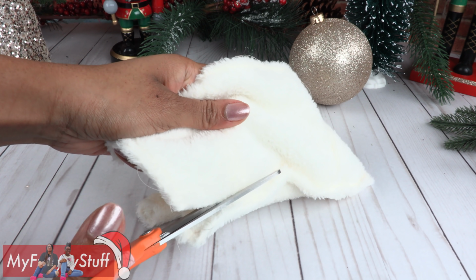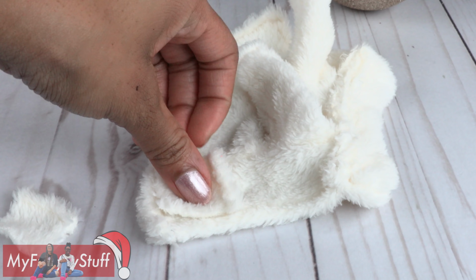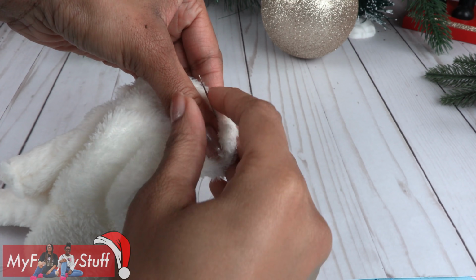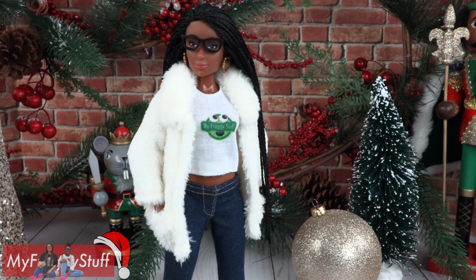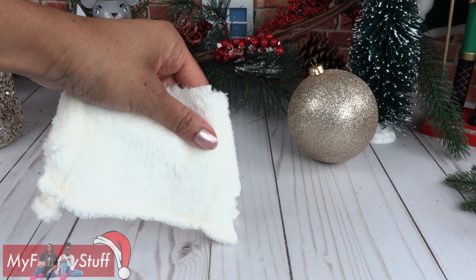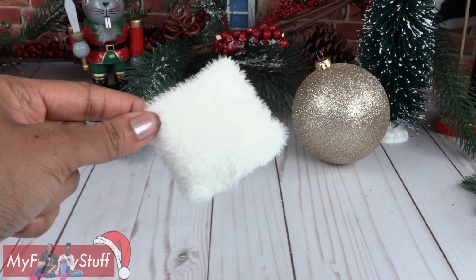Trim off the excess, cut squares from the leftover hem, sew them onto the front, around the side and bottom edges. I'm using a needle and thread to stitch them on. Now we have pockets on a Sherpa jacket that our dolls can wear every day. We can use the leftover fabric to make a fuzzy pillow for a little bonus.